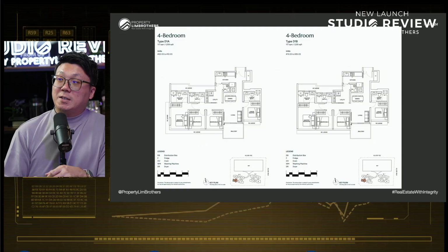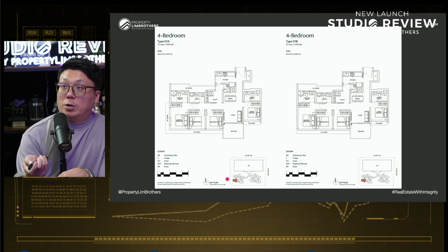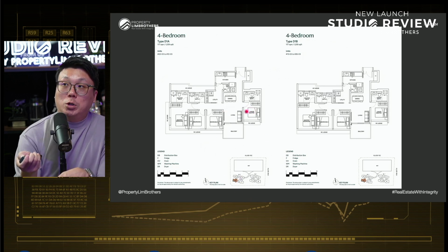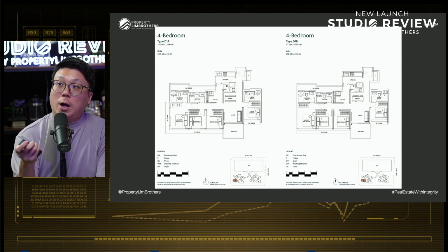So now let's go into the 4-bedder, which is the bigger size unit. We have one stack which is right here, corner. Likewise, again, you have your junior master. Apparently, all the 4-bedders do come with this kind of junior master concept. We have also covered that before, right?